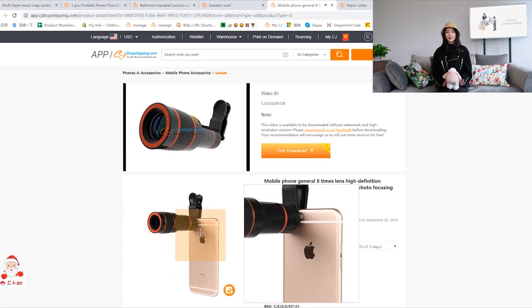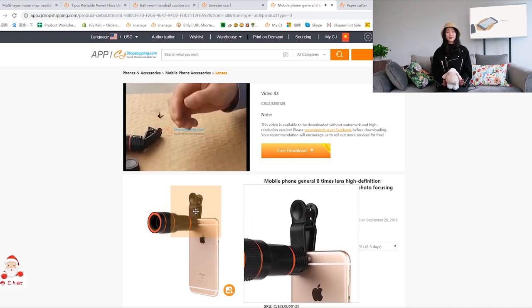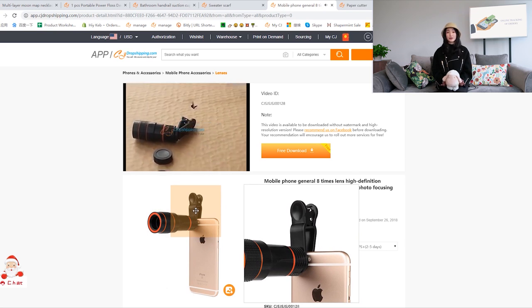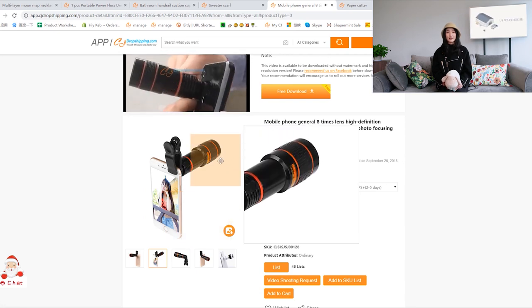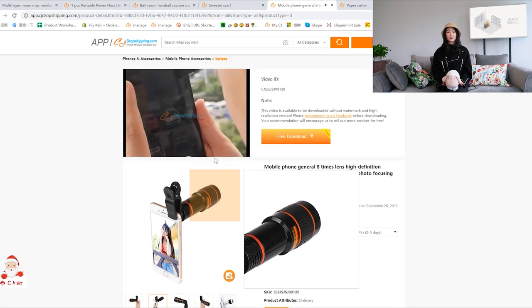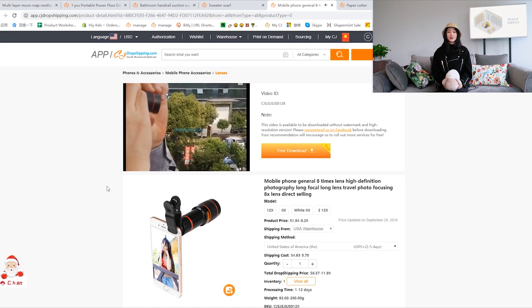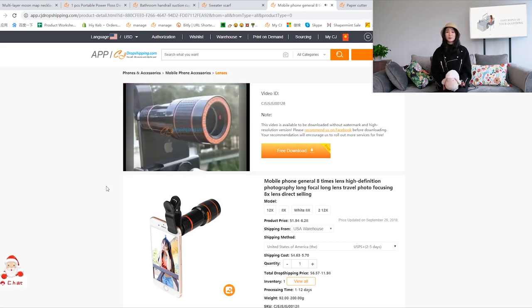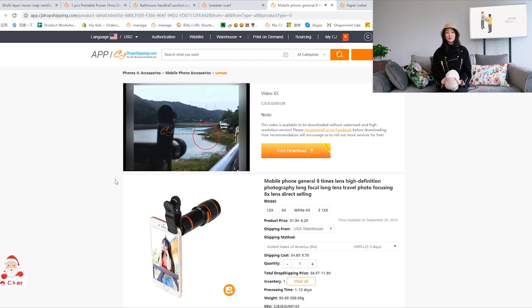Mobile phone universal 8x zoom lens. This product comes with a universal clip, suitable for most mobile phones on the market, even tablets and laptops. It has 8x zoom and adjustable focal length, which overcomes the shortcoming that the phone's camera can only see short distances but cannot see from a distance, so that distant views can be seen clearly. This product can be used in watching games, concerts, tourism, even animal observation.